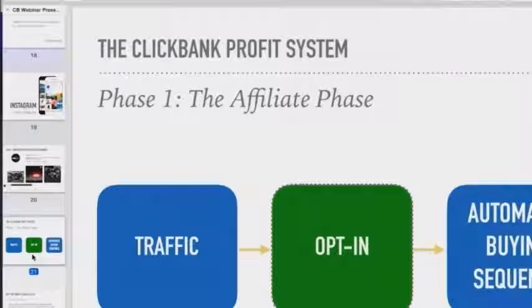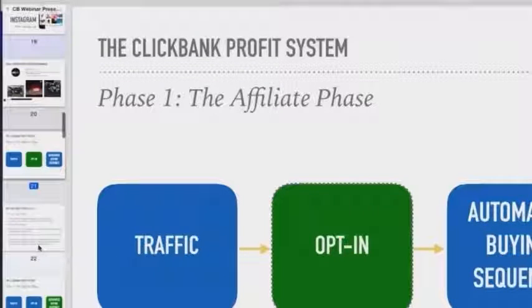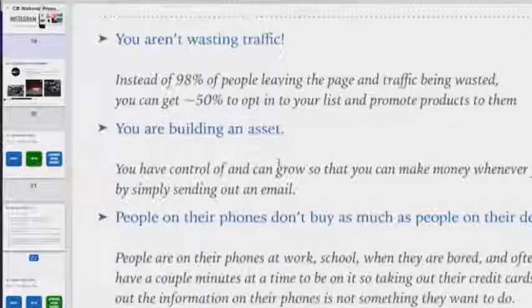So the traffic in this diagram, as you may have noticed, is not going straight to an affiliate offer. Now you can technically do this. You can promote affiliate products straight from Instagram if you want, but that's not going to be the best thing to do, okay, guys? Now, what I want to basically talk about is wasting traffic, okay? You don't want to waste traffic because you can send the traffic straight to an affiliate product off of Clickbank. But the issue with that is that if you send it straight to an affiliate product, you're going to lose 90% of the people because it's being wasted. And when you have a squeeze page instead, you can get around 50% to opt into your list and promote products to them.